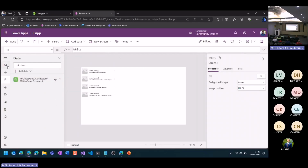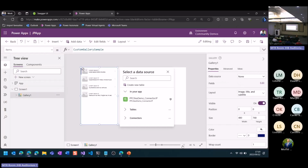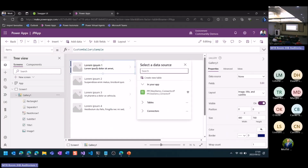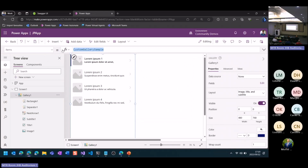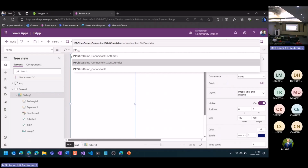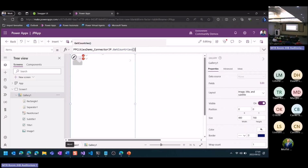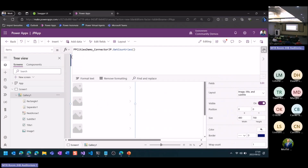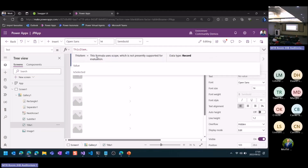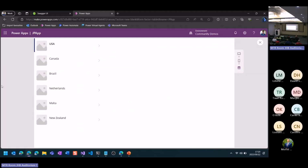And then once it's in, what I can do to my gallery, items, and then we can call our connector. Let me get the name. Okay, Power Platform, cities. Got countries, right? Let's have that. And then while that loads in, we're going to go to value. So as you can see, that is running straight from the API.